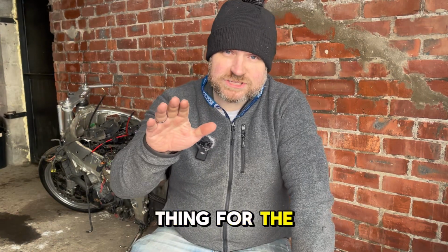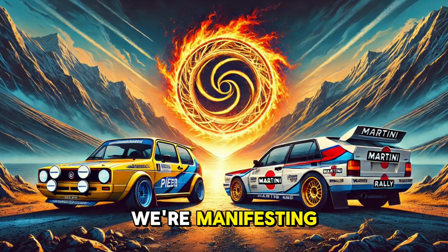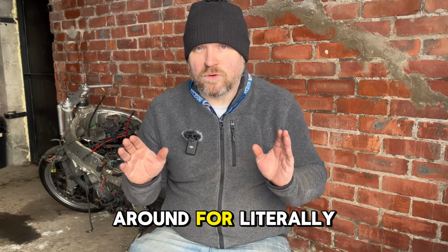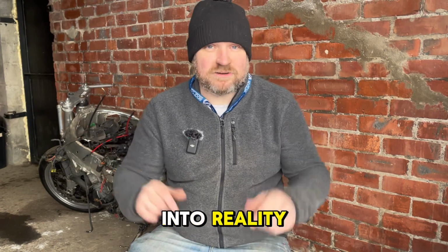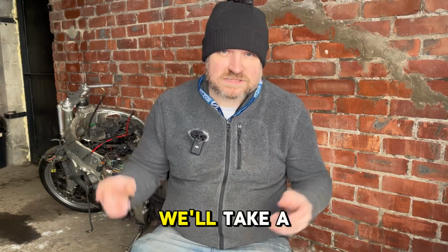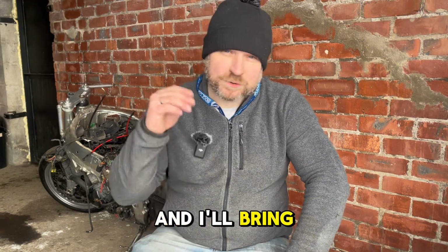So the big thing for the channel is this. This is what we're manifesting. These two cars have been hanging around for literally years. And I want to turn this little AI generated image into reality, which is why we've been clearing the area in the workshop. We'll take a look back now at some of the videos we've had previously on the Delta, and I'll bring you up to speed.